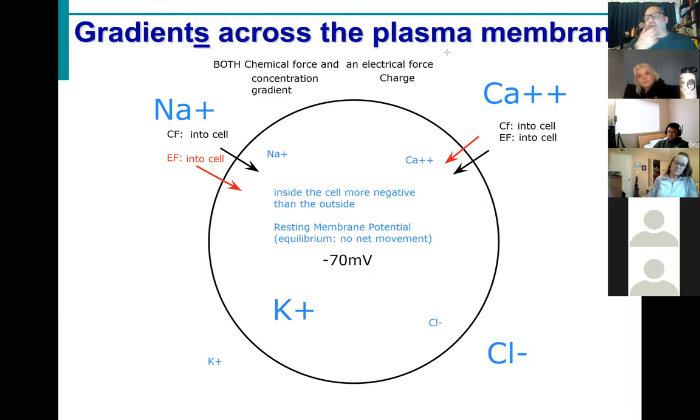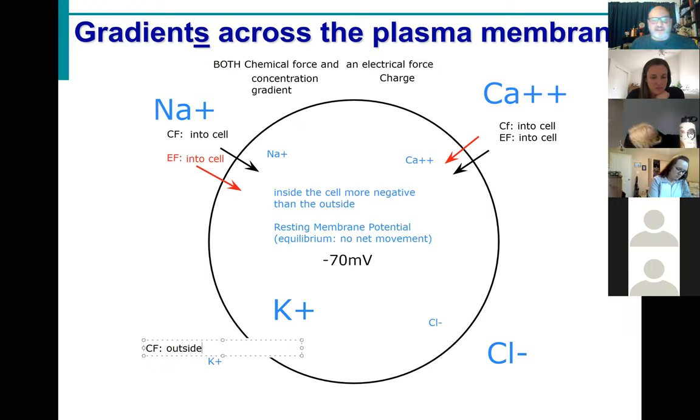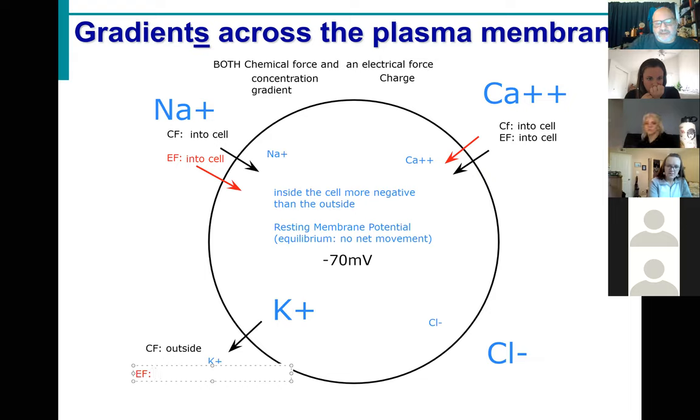But notice potassium and chloride are different. What's the direction of the chemical force for potassium? Remember, chemical force is about concentration. Out of the cell, absolutely. Our chemical force is going to want to move out because it moves from a high concentration to a low concentration. But what about the electrical force? Potassium is a positive ion. Does it want to be on the inside or the outside? Inside. Yeah, it's going to want to go into the cell. So in this case, its electrical force is in, its chemical force is out.